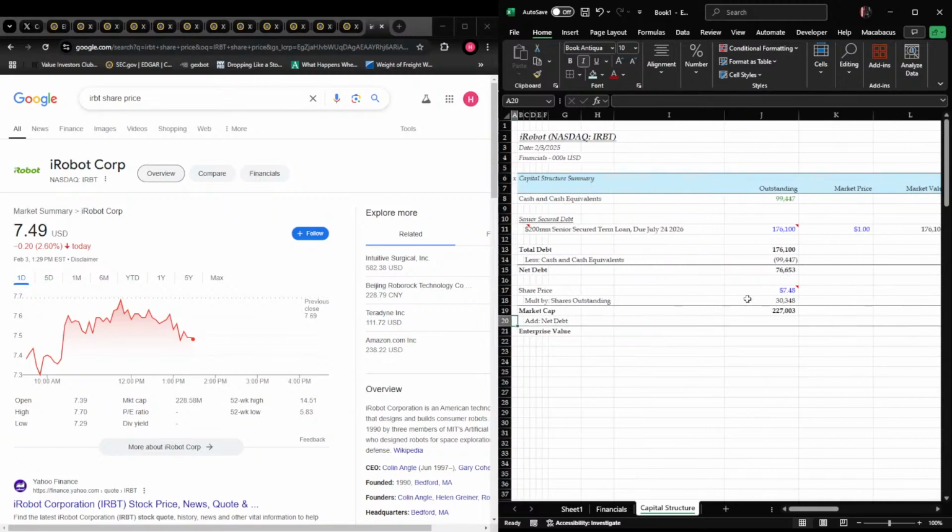Well, you have the equity value, right? So maybe someone would pay 227 million for this company. That's just the equity value. But they'd have to take on the debt too and the cash, right? So we simply add this to the valuation. They would have to take this on. So if somebody wanted to buy this right now at a sort of fair market price, they'd likely pay $300 million for the company.